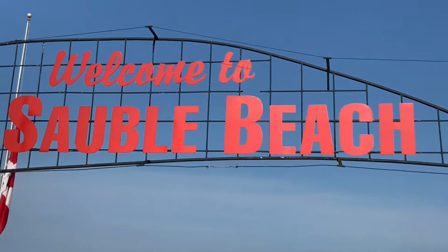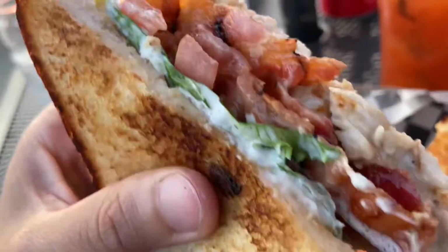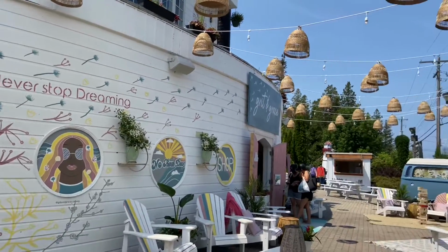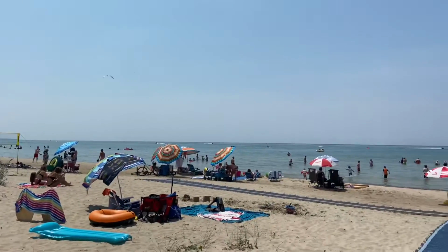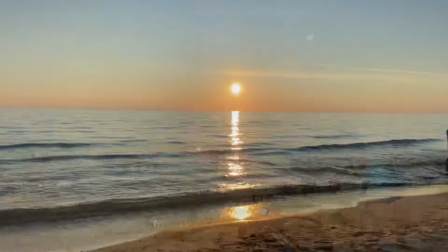This beach is my favorite in Ontario. It has an amazing vibe with great food and drinks, and very cool stores for shopping. An 11-kilometer beach full of sand and some of the best sunsets in the world. So, vamos! Let's go to the beach!